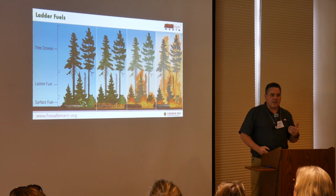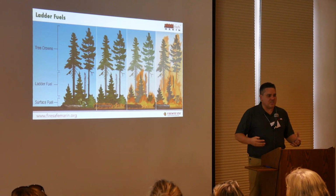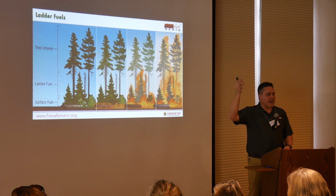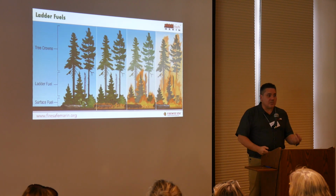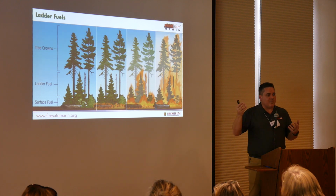The fire department, when enforcing the fire code, will be looking for ladder fuels. This is vegetation, most often dead vegetation on the ground, that could potentially carry fire up into treetops. It could be immature trees, could be shrubs, fire-prone shrubs especially, that could carry fire up into treetops.